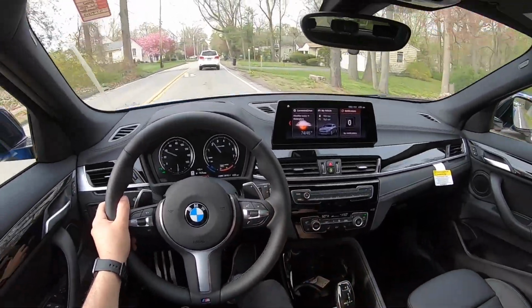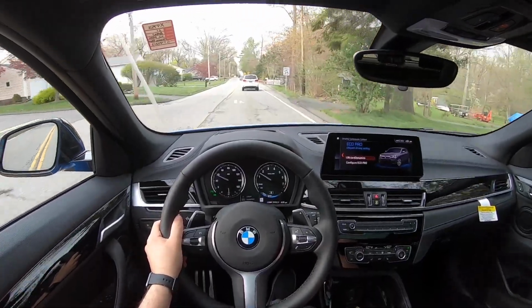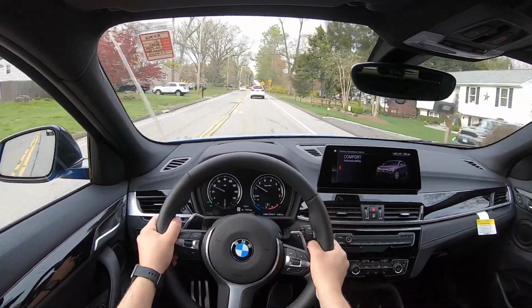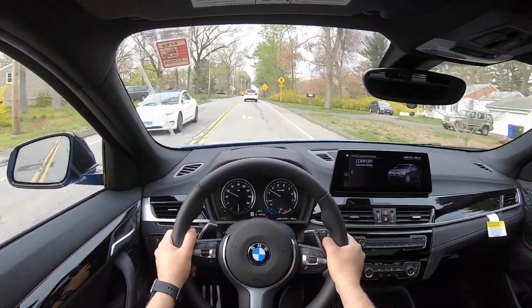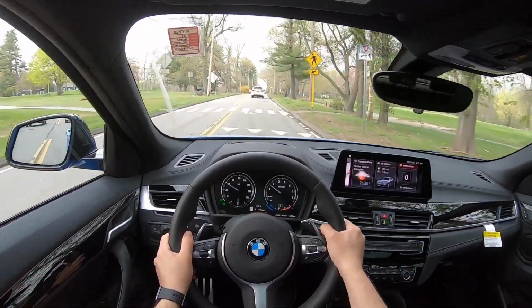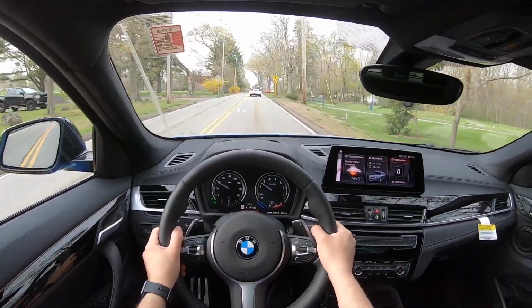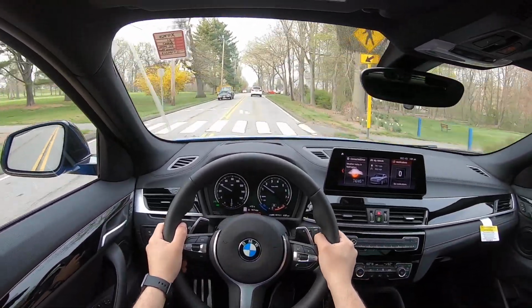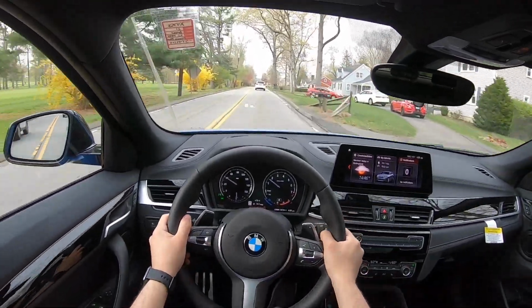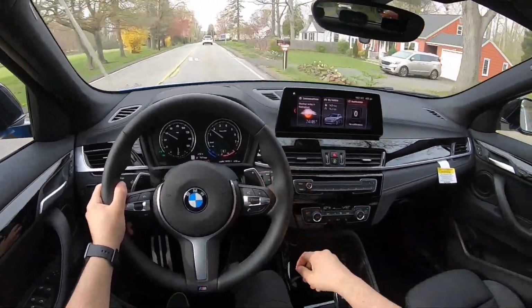Go ahead and test the steering wheel. I'm going to go ahead and put it back in comfort mode. And the steering wheel is nice and light, but at the same time it's nice and responsive, but it's not as direct, so it does feel a little bit late when moving it. Like the SUV does not change directions right away.